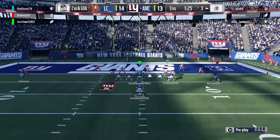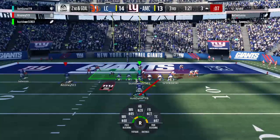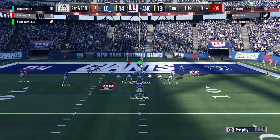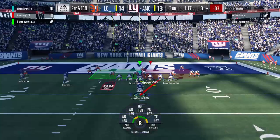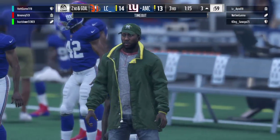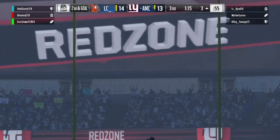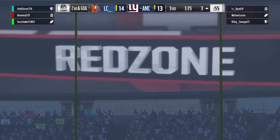Shift together here from the D-line. And now with the play clock winding down, Ben McAdoo's going to call a timeout. It's just their first, so 2 remaining as they burn one here in this third quarter.